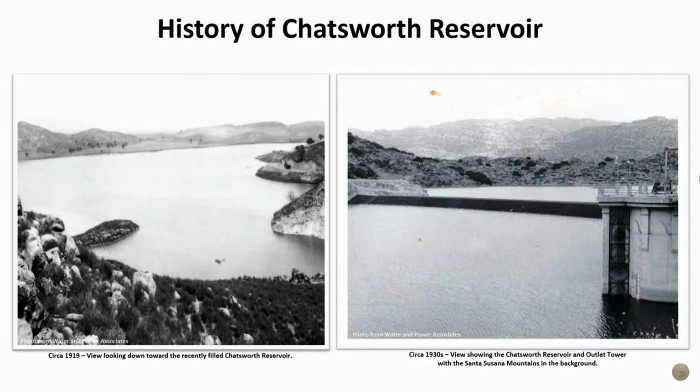And then from 1950 to 1969, it was primarily used as a source of domestic supply due to the continuous growth in the San Fernando Valley. Unfortunately, since the initial purpose of the reservoir was for irrigation, when the purpose transitioned to domestic service, it resulted in many water quality issues.